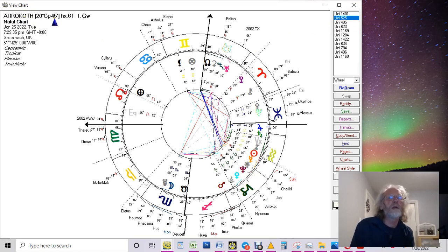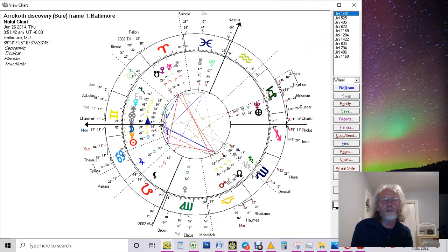This ingress chart of ARROKOTH into inner truth, where that resonance naturally happens, also has the Part of Fortune here at 10 degrees Gemini, and you see that's pretty much the same degree as the Part of Fortune in the discovery chart in that first frame. So there's quite some resonance also with Neptune here. Neptune and Nessus being very high in this discovery chart already say that there's lots of light shed on the pathological nature of what's going wrong, what's out of touch, what needs an overhaul, what has to be reformatted, and also Neptune and Chiron.